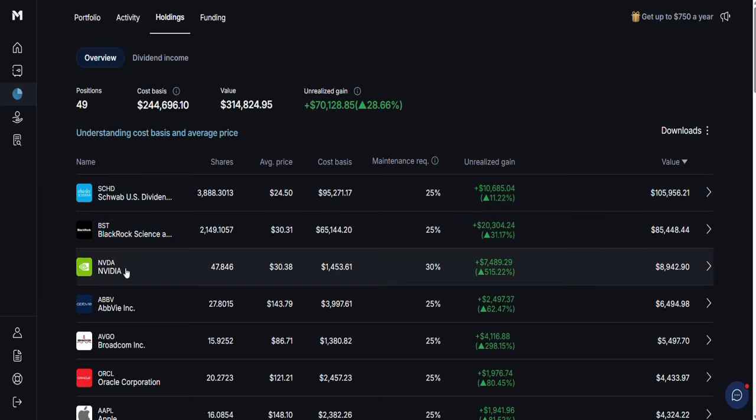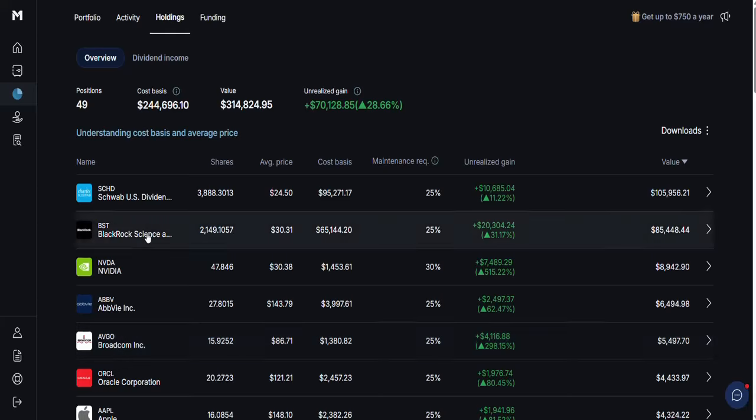But I also have individual positions that SCHD does not have, like Nvidia and things like Broadcom, which used to be in SCHD but is no longer in there. So I want some growth in there, and I also want to kind of hand pick some of the dividend paying companies that I think are going to be a good long-term strategy. So enough of that. We're going to go into the activity log.